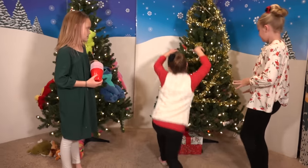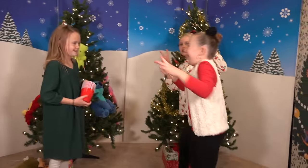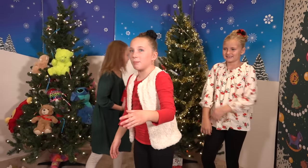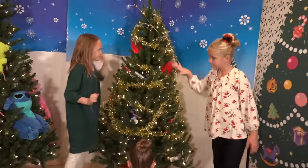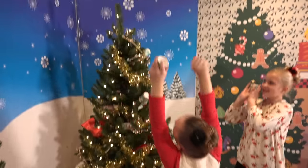Here, so then they look like ornaments, but not really ornaments. Cup-a-ments. Sounds like a cup of mints, but whatever. I'm gonna make a basket. Score!